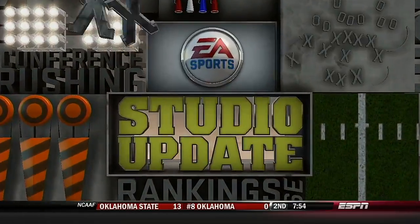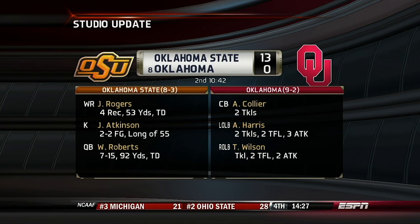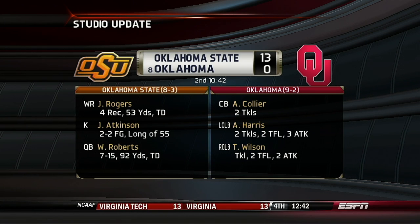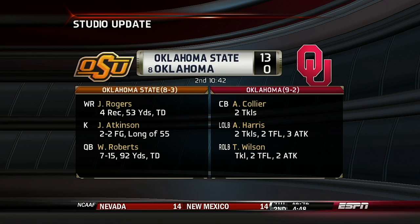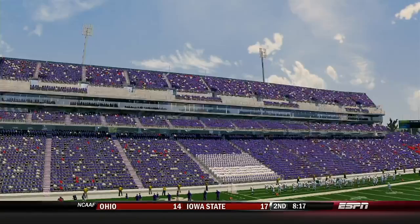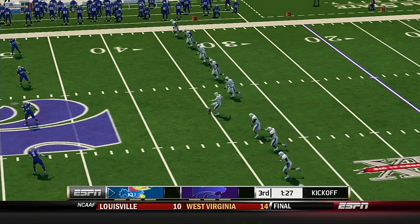Reese Davis joins us in the studio with this update. Reese? The Crimson and Cream and the Big Orange of Oklahoma State battle in Bedlam. And we've been keeping an eye on this one all day. And for Oklahoma, a very lethargic performance so far. If they don't watch out, they're going to be in a world of hurt. Oklahoma State leads it 13-0. People were predicting some upsets this week, but I'd be shocked if that score holds up.